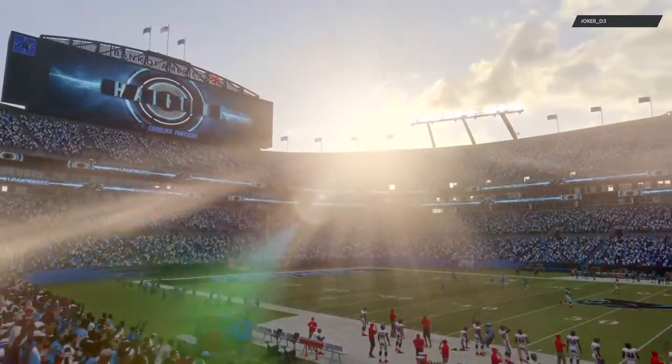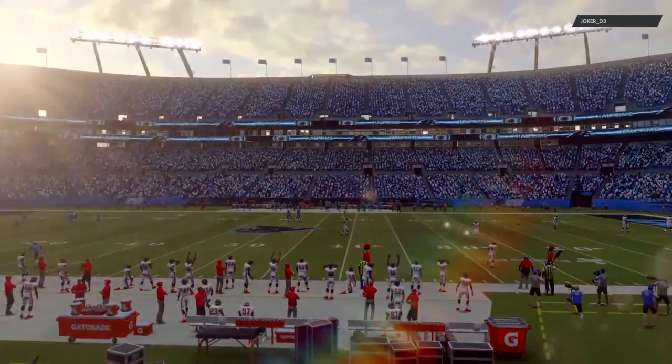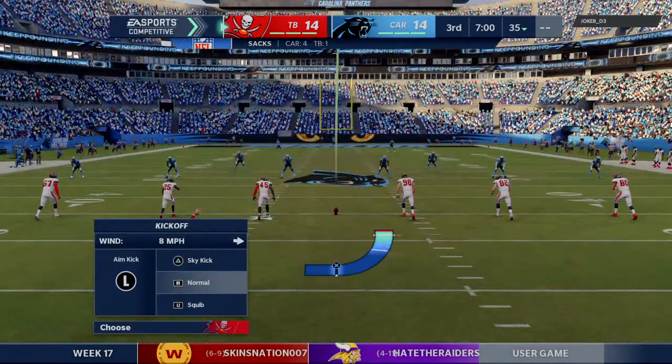So we've come upon halftime here in Week 17. As we'll send you down the coast now to Orlando, that's where we find Jonathan Coachman, ready with our EA Sports Halftime Report. Coach.